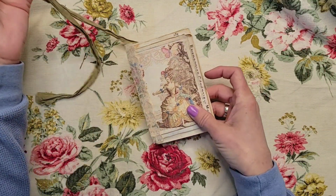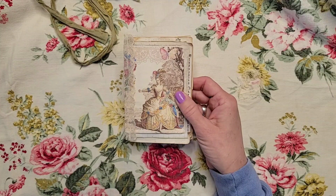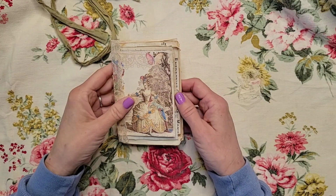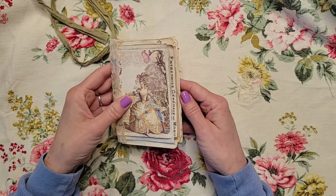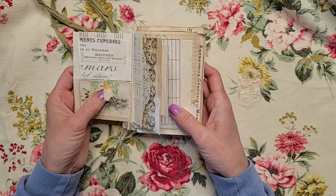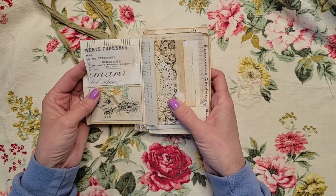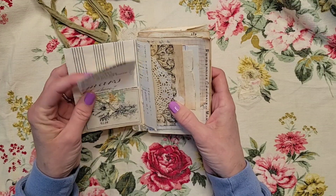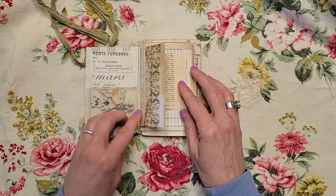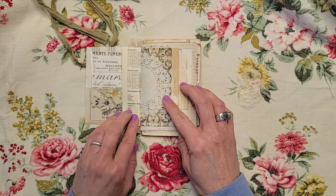I'll tell you, this journal came together the other day, just very naturally fell together while I was videoing for YouTube. I started off doing one thing and this is what came out. It turned into a little journal in the end. But I'll just flip through her real quick for you.